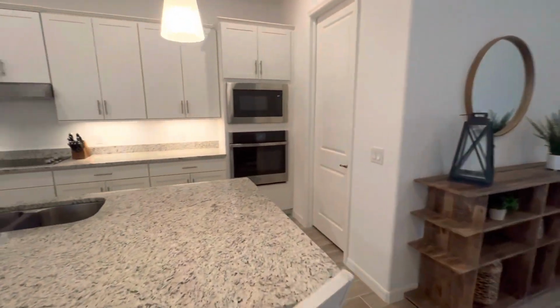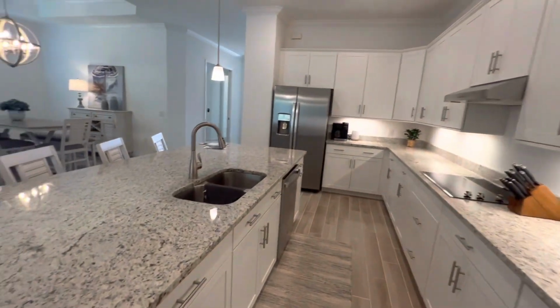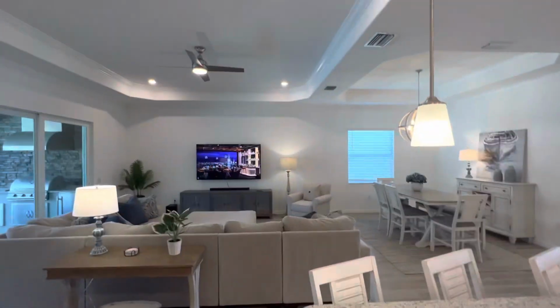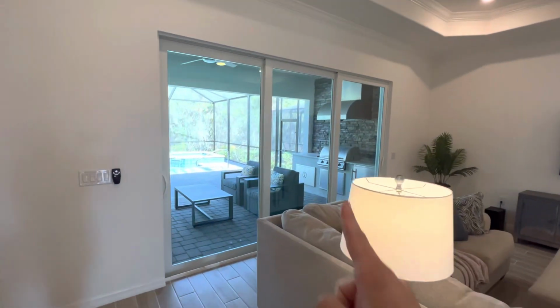For those of you who love to cook, the Maria also has this really nice size walk-in pantry. You can see you've got all these tray ceilings. This home does have the crown molding, and it also has the summer kitchen, both of which are items that Lennar no longer offers.